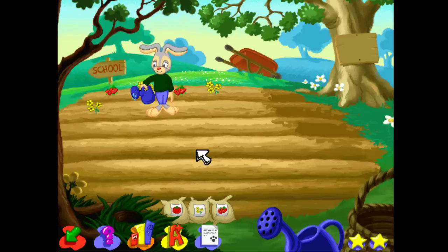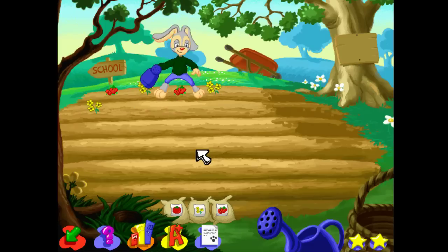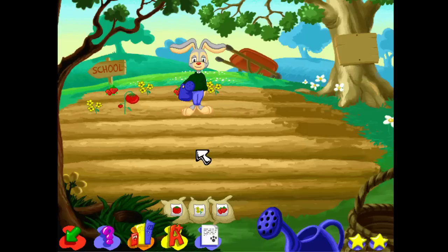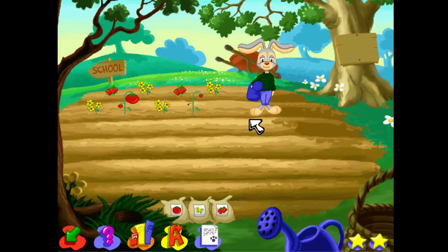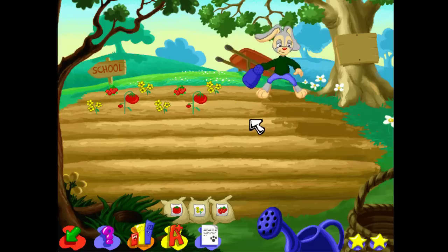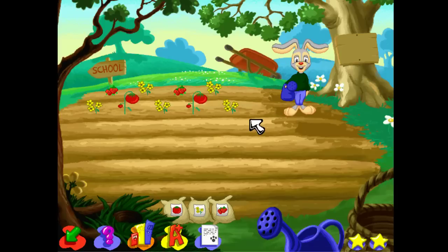Yellow flower. Tomato. Yellow flower. Tomato. Yellow flower. Can you guess what? Tomato. That's right. Good job.